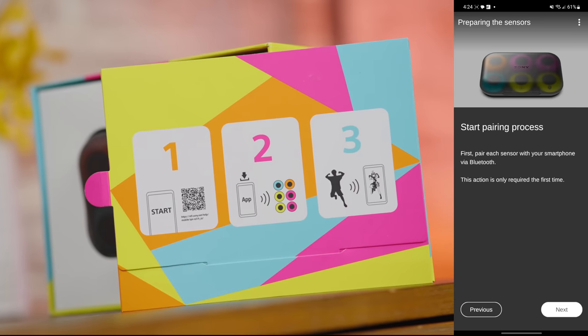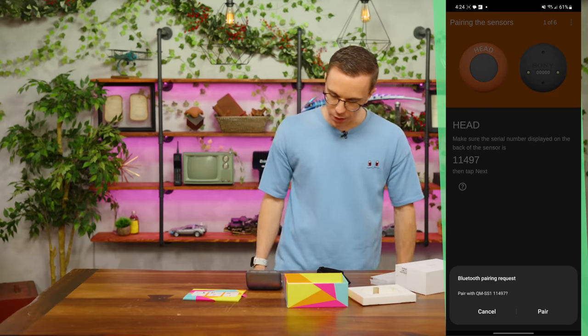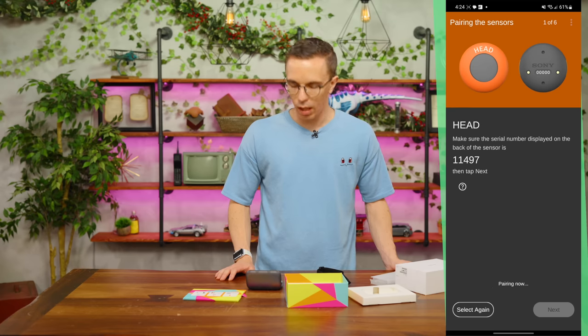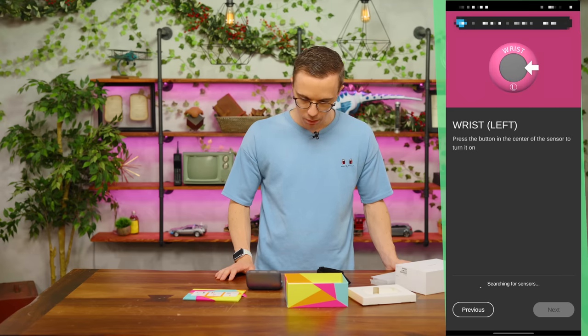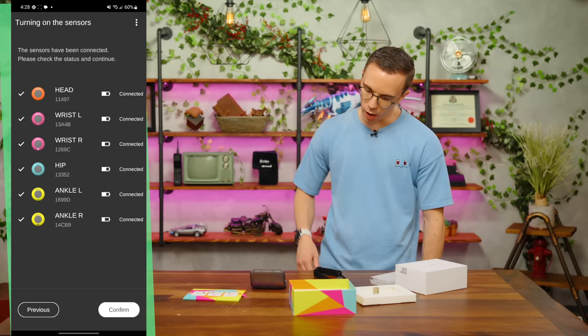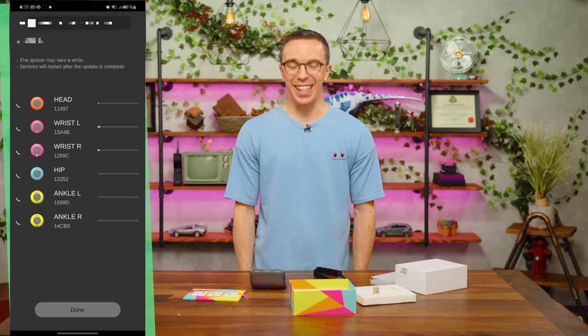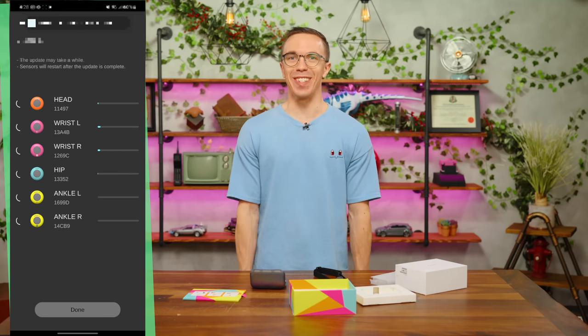Pair each sensor with your smartphone via Bluetooth. These trackers are quite nice. They're magnetic and they just kind of snap into place. So yep, that is correct. So we're gonna pair with the first sensor. So you're gonna have to pair 6 devices to your phone. Yeah, but it also happens pretty quick too. This is probably the most seamless Bluetooth experience I've ever had. There we go. Okay, we are connected. Update the firmware. Oh no. We'll be right back, cause that's a lot of loading bars to go through.